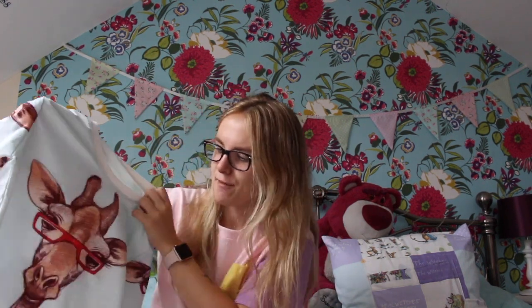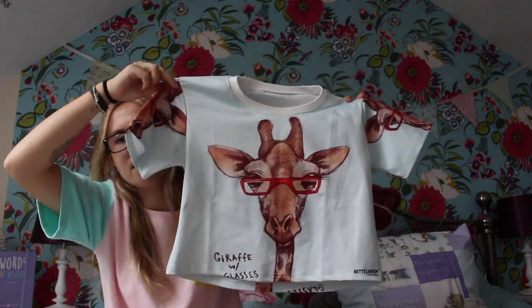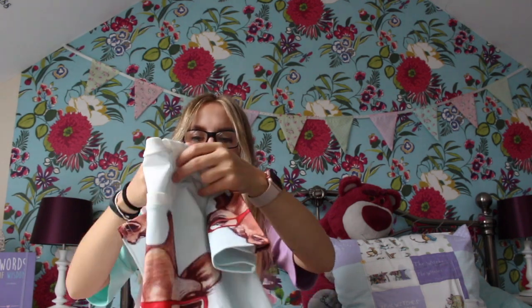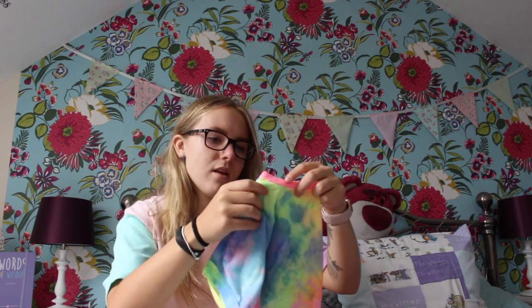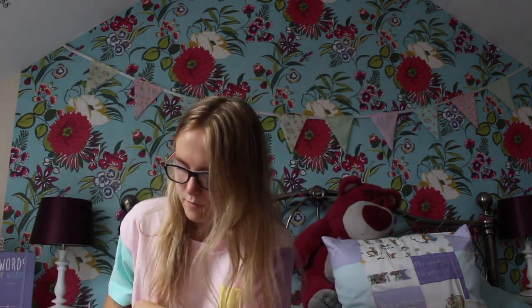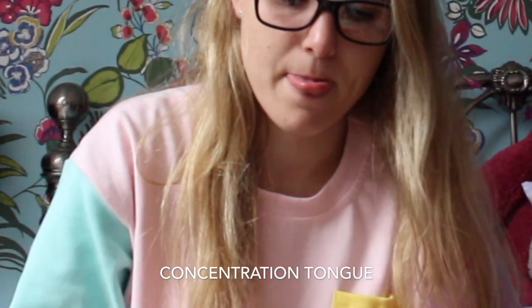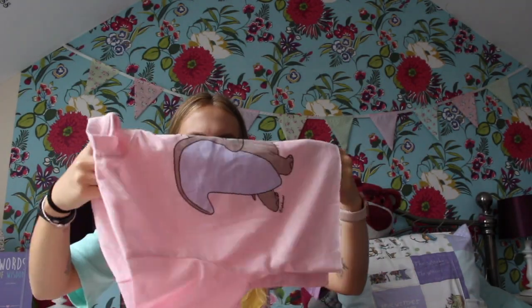And this is my favourite top that I had from Romwe, and it's my giraffe top with glasses, and I just think it's so cute, and it looks so cool on as well. I just love how different it is. Oh, this is my happy crop top. It's quite cute. Elephant top. Cute. That's from Romwe.